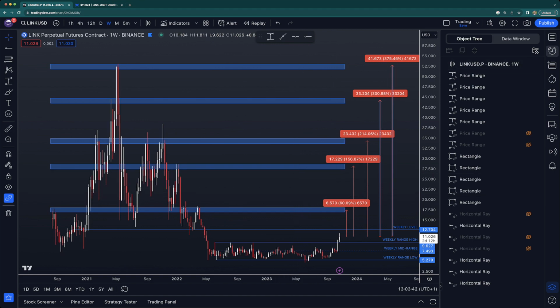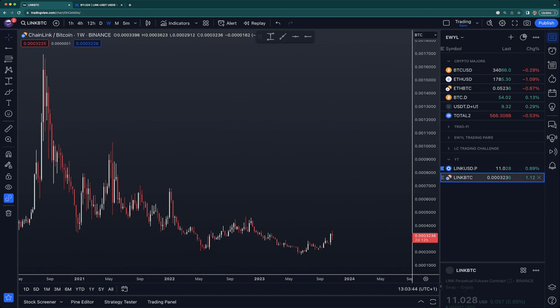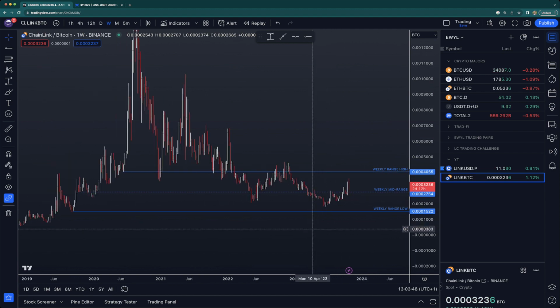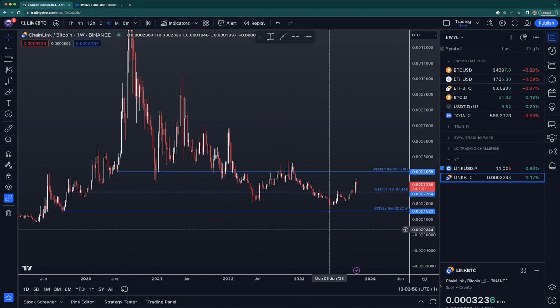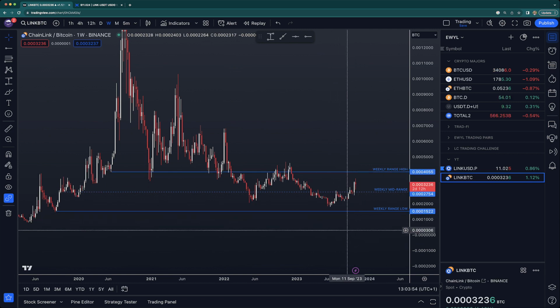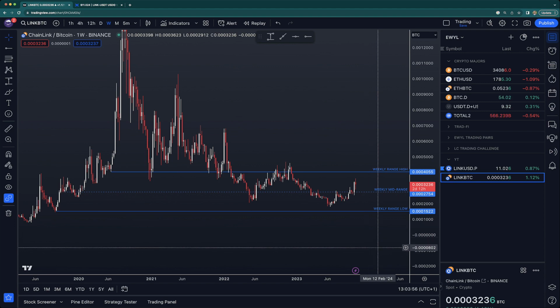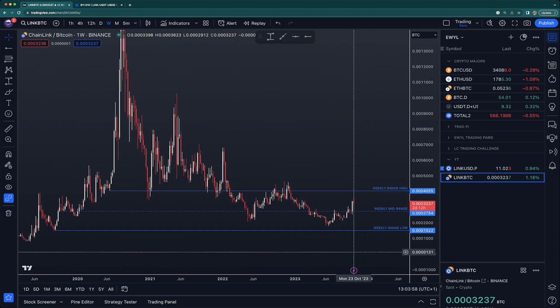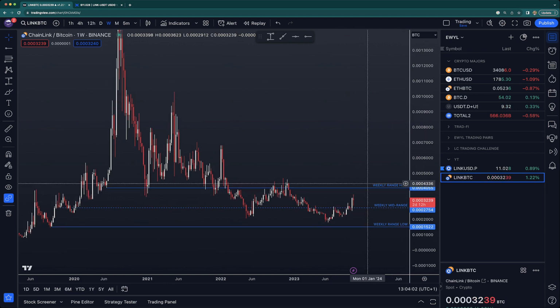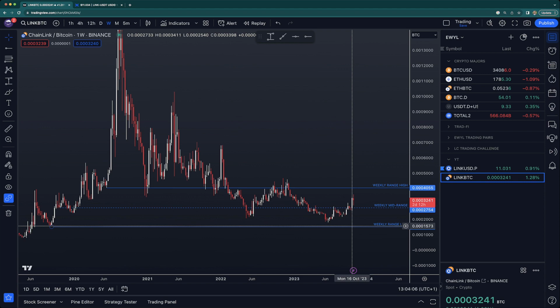Now then, let's take a look at the BTC pair. So again, nice big weekly range here. Weekly range low at around 1,522 sats. Range high at 4,000-ish sats. And that brings a weekly mid-range in at 2,750 sats. Once again, if I were an investor, I would want to have all my bags packed before breaking out of this range high at 4,000 sats.